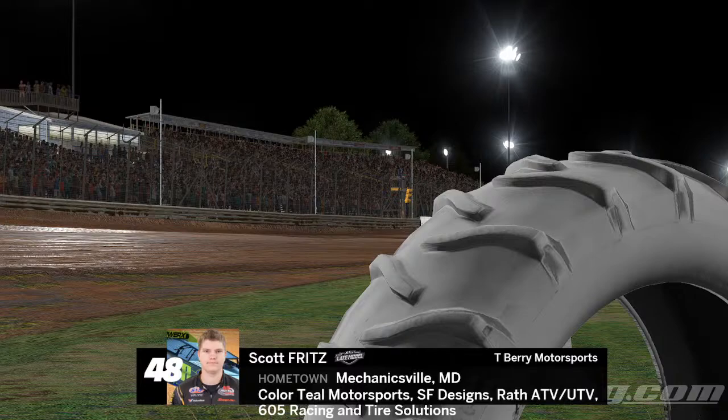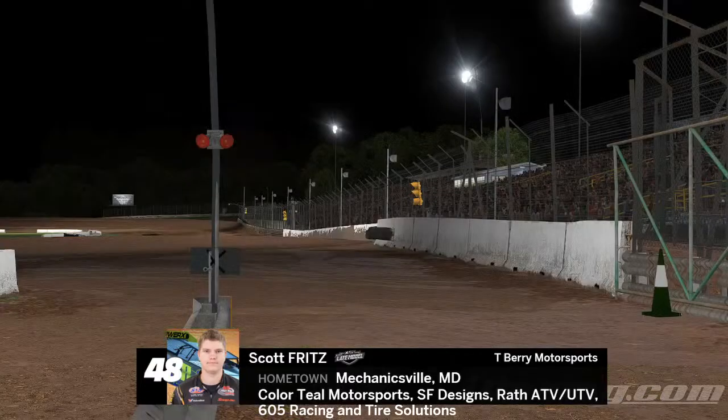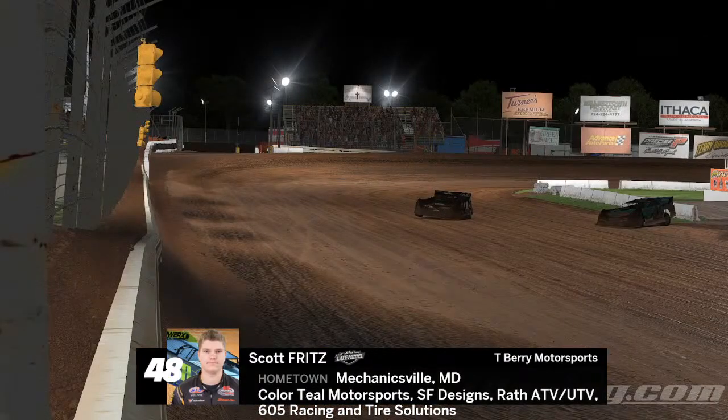I'm ready for next week at Limeland, which is probably my second favorite track compared to Volusia. I thought it was pretty good. I just said Eldora to Tyler, but yeah, you're right, it is Limeland, and that should be a great one as well. So again, Scott, congratulations on the second place finish, and I'm sure we'll talk to you again next week. All right, thank you.